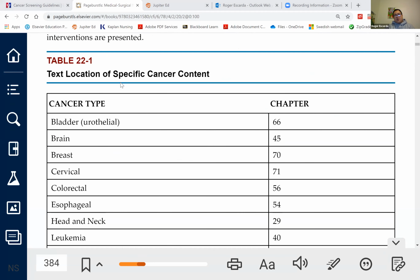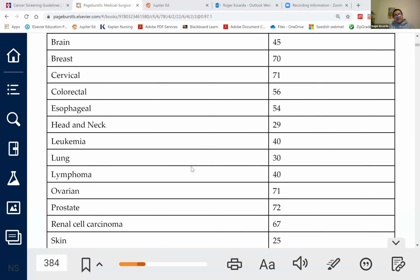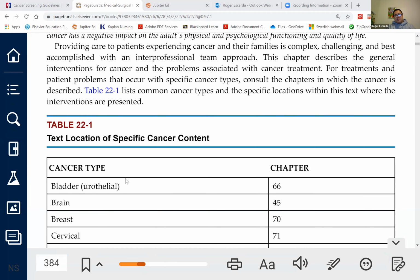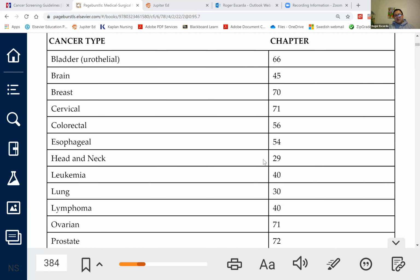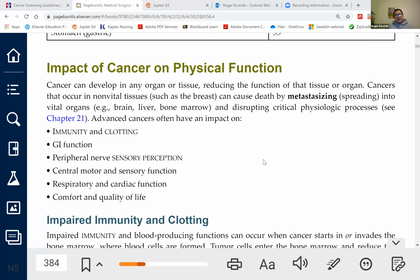I won't go with this because table 22.1-1, if we do this, then that means we'll have to go through this chapter, meaning in order to discuss bladder cancer, we'll have to go to chapter 66. Brain cancer, we'll have to go to 45. Breast, we'll have to go to chapter 70, and so on. We're not doing that. Because the reason is cancer management is the same wherever it is.